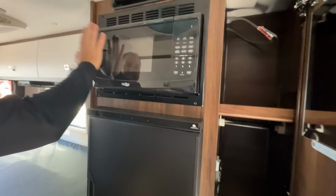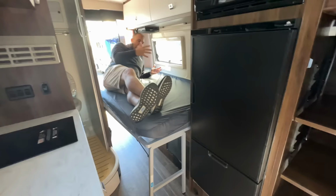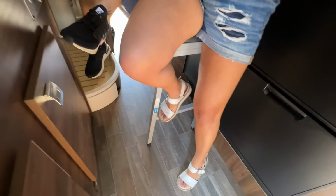This is a regular microwave. And if you notice in the back, a couple of cool things about this. Right now, this bed is down. So if you want to get in the bed, you just kind of climb in and you're in it. A bed for two back here. Also a little ladder here, if you need help. Yes. Look at that.